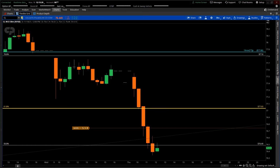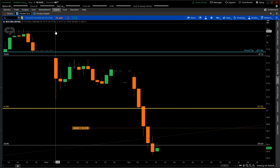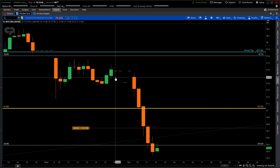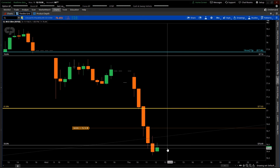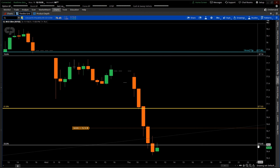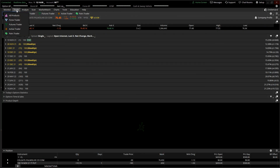Today is November 18th. It's 12:13 p.m. and this is the 30-minute chart for Colgate-Palmolive. It's currently trading at $76.44. So as I was anticipating, Colgate did drop below my strike price of $77, and right now price is below the 50% Fibonacci retracement level of $76.49. And as of the time of this recording, my contracts are considered in the money, ITM.